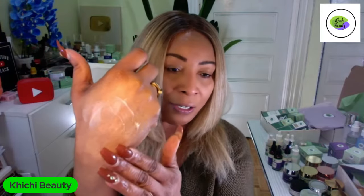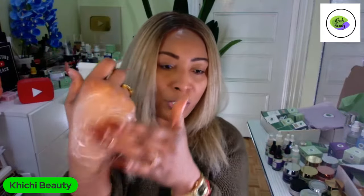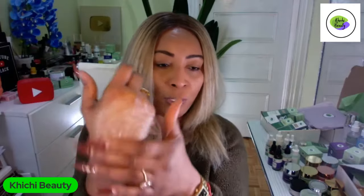Dull skin, rough looking skin, looking to brighten that skin, grab the turmeric or grab the vitamin C. And this is the vitamin C right here. And take a look, you can see all those granules, and they just melt on the skin. Circular motion is how you are exfoliating your skin, and always exfoliate.